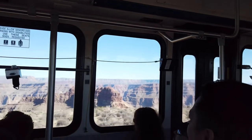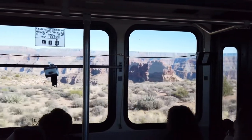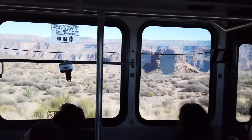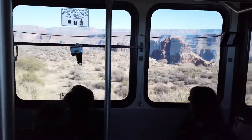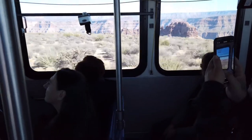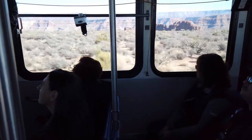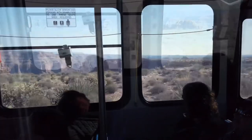Eagle Point is about 6,000 feet down. It is the home of the Skywalk. There is a restaurant above it. There's gift shops below it. Outside is the cafe. Behind everything is the Indian village. It shows how the Indian people lived way back in the time.